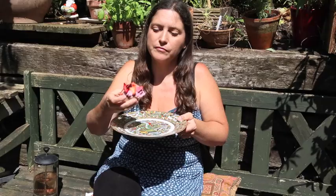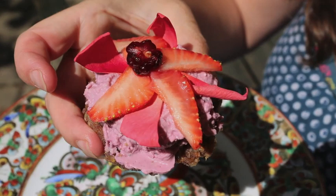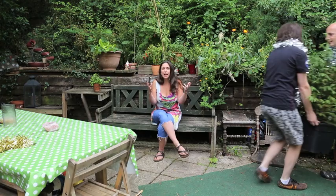This is delicious. What a lovely thing to sit in the sun, have food that has grown, some of it has grown in my own garden or friends' gardens, and I can enjoy this delicious, healthy cake with an amazing herbal tea. I hope you've enjoyed seeing how to make the berry cheesecake. I love showing people how to interact with plants.